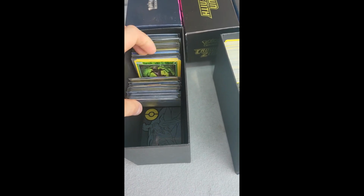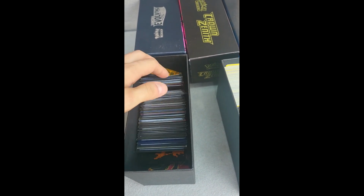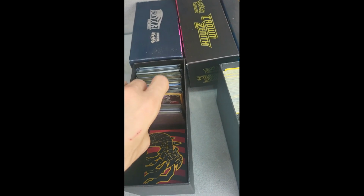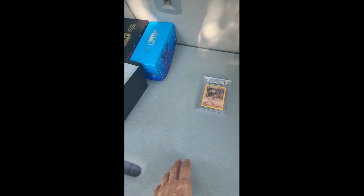And these were the better cards that came out of it. I don't want to get into them too much. V's, V-Maxes, you have some Japanese cards back here, and there was some other stuff in here. I saw this Umbreon, but I don't want to spoil any surprises because we can get into it at the end of this video.